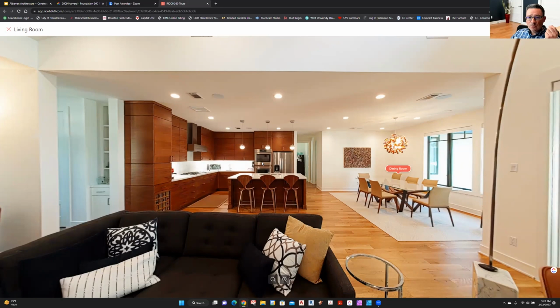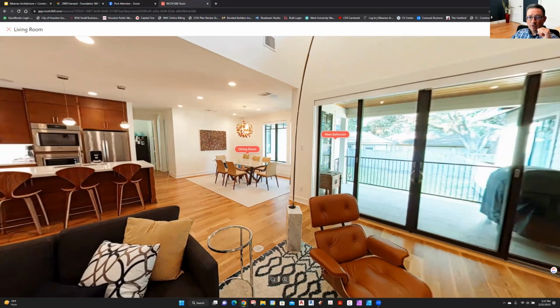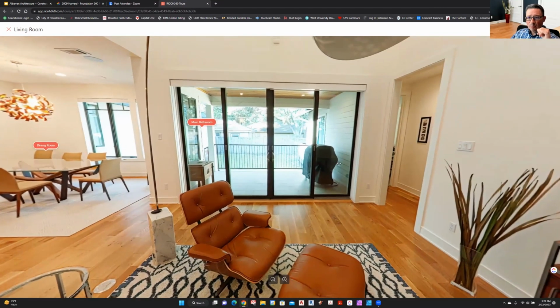We took these 360 photographs about 4 months ago. We were able to go back and capture these photographs. They have the house fully furnished now. This house is pier and beam, so it's raised, and it's a mid-century modern type home design.